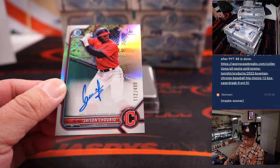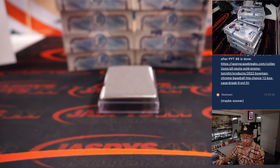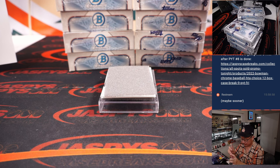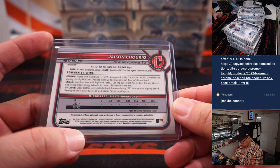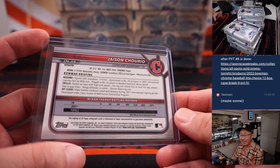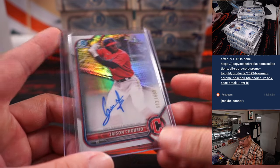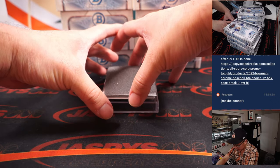All right, we got Jason Curio. Nice. 112 out of 499. Nice refractor autograph for Adam and the Guardians. There you go. Yeah, Jackson Curio. The Curio brothers are the guys to chase in this. Nice. His brother Jackson is with the Brewers organization.